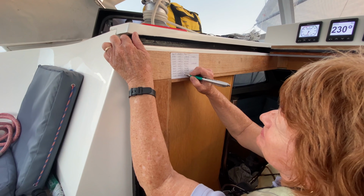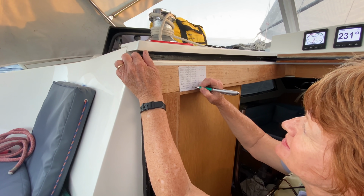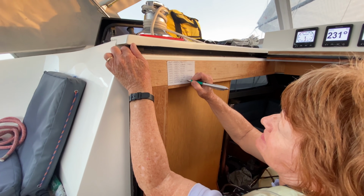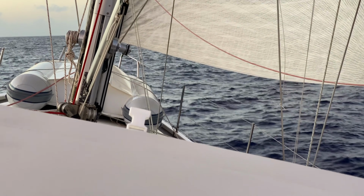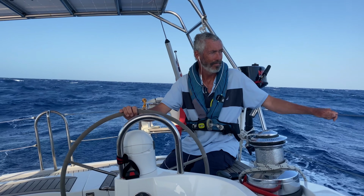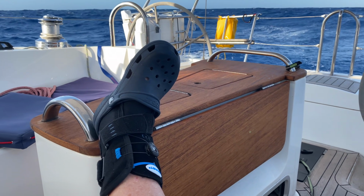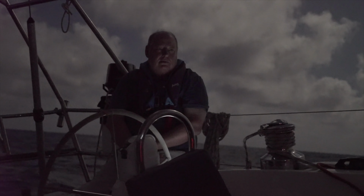So I've got midnight to 3. You're midnight to 3, and Keith is kindly taking my watch, 3 to 6. We start around-the-clock watches as soon as we leave, dividing up 24 hours, so each watch is 3 hours with teams overlapping. Since I'm recovering from a sprained ankle, everyone pitches in, and Keith kindly takes on my night watches.